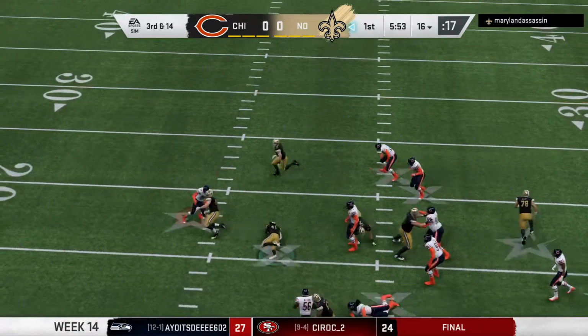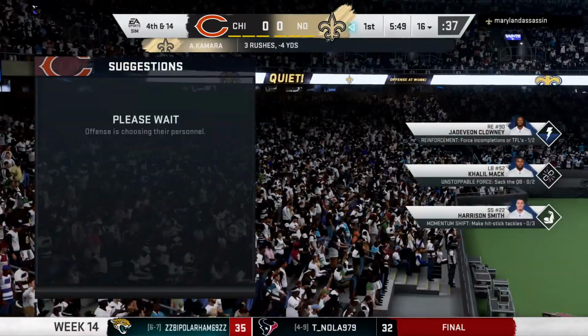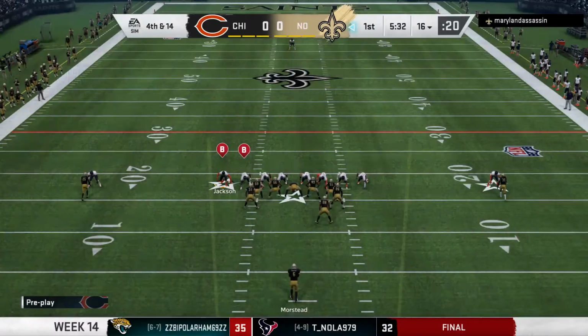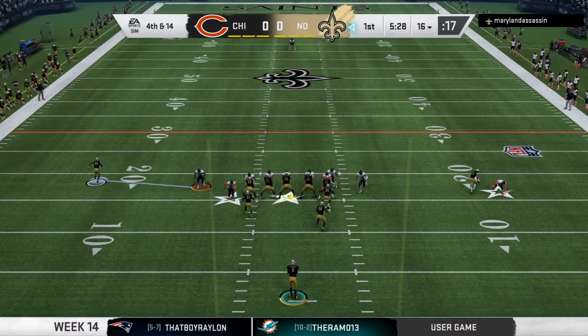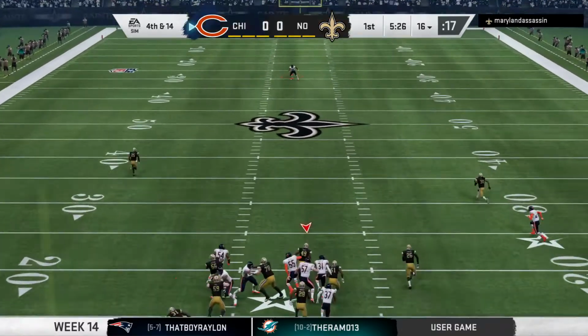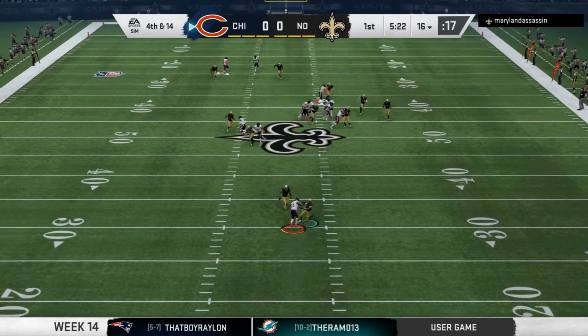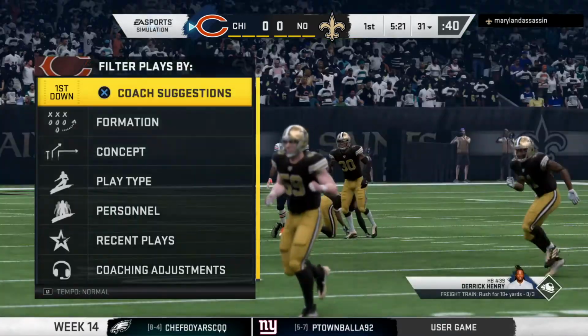On the counter, here's Kamara. And he won't be close to a first down as he runs into a wall right around the line of scrimmage. No gain on the play there. A nice job defensively. And it likely forces a punt situation on 4th. And here's Morstead now as he sends this one away. 51 yards on the punt there.